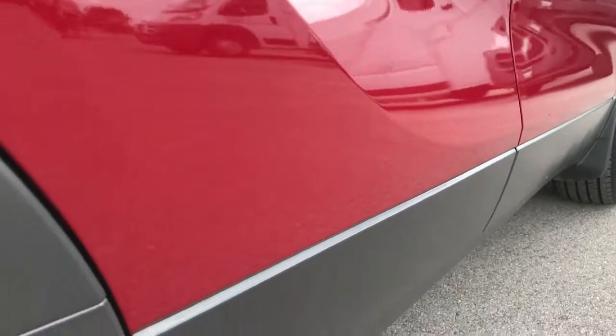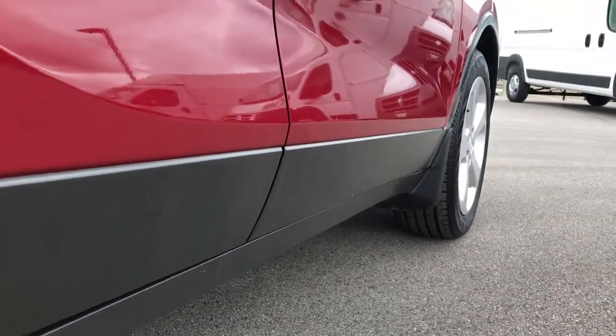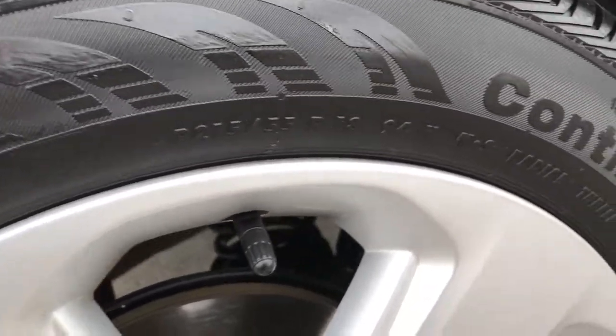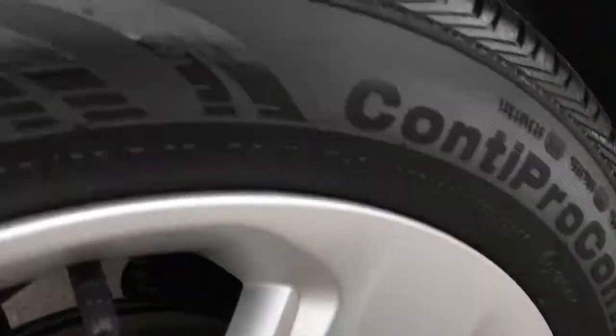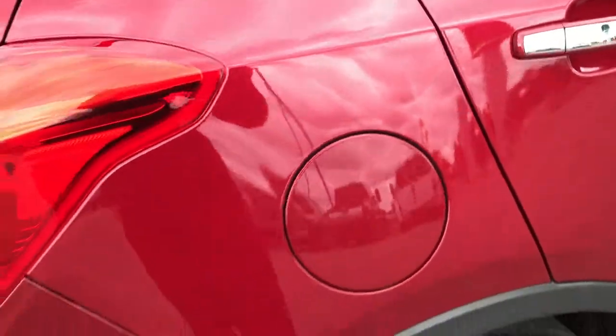Down this side, I didn't see any dents or dings. Very, very clean down this side of the vehicle. The lower bottom moldings look really nice. This one does have four-wheel disc brakes. The back rim is absolutely perfect as well, no scuffs or scrapes. And these back tires have just as much tread as the front tires.